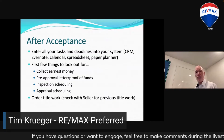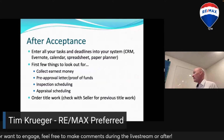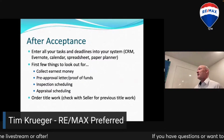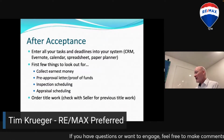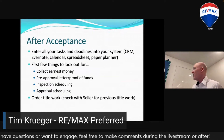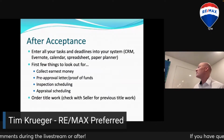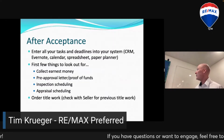First few things to look out for: make sure that earnest money gets submitted. Pre-approval letter or proof of funds, that comes up right away. Make sure the inspection gets scheduled, although if the buyer's not scheduling the inspection, you don't necessarily need to nudge them along. If they're wasting their time and not getting it done, that's on them, but keep an eye on that. Appraisal scheduling, this is something you do want to see. If they need financing, you want to make sure that appraisal is getting scheduled because that's something that has to happen. And then order title work.